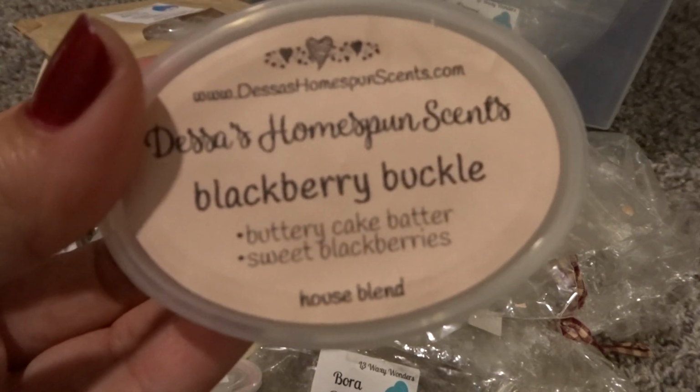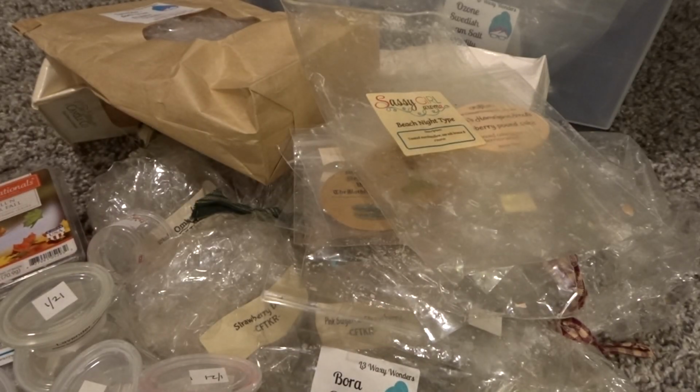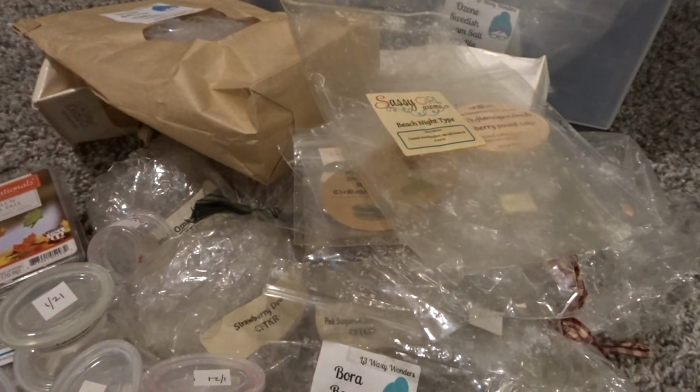From Dessa's, a scent shot in Blackberry Buckle. This is buttery cake batter, sweet blackberries. So this one was okay, but the buttery cake batter, it actually has a spicy note. I remember melting it. I just wasn't as big a fan. I was really looking for a sweet blackberry with a cake batter type note, but there's a spicy note in this. That's one thing with Dessa's.